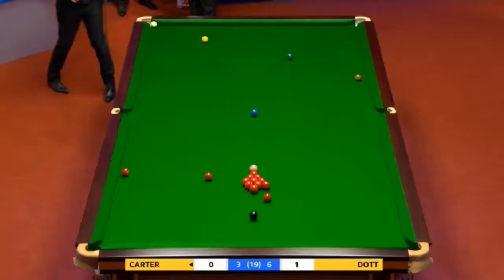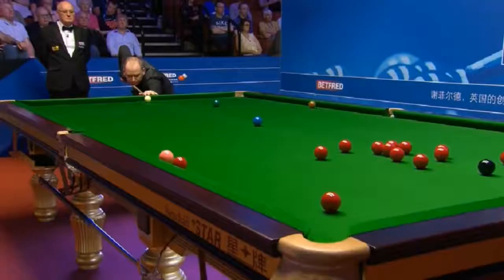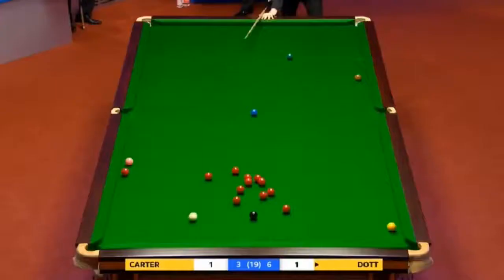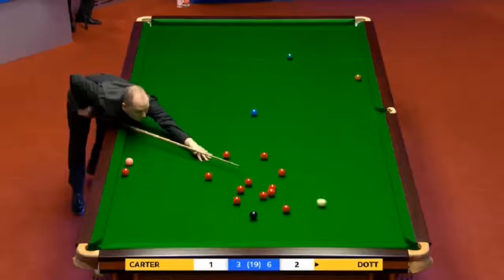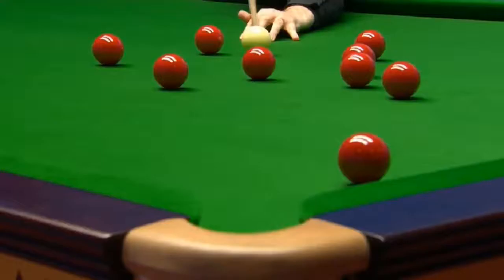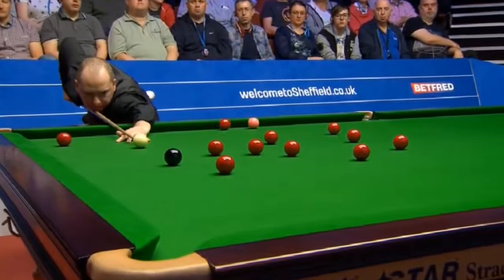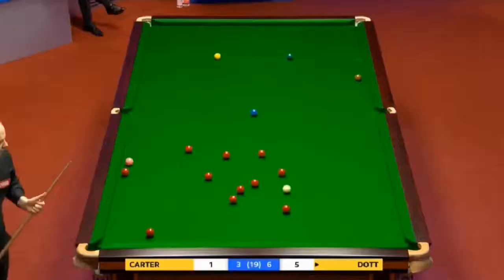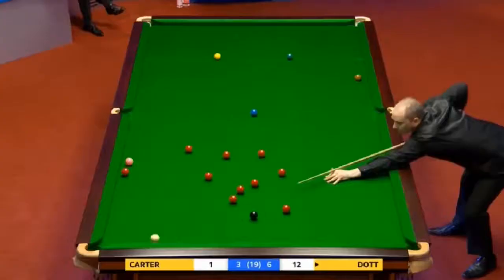Players have got a bit of history against you because Graeme Dott, can't believe it's 12 years. Carter. Another cannon, and that's worked black and blue to play on. Very, very hard.